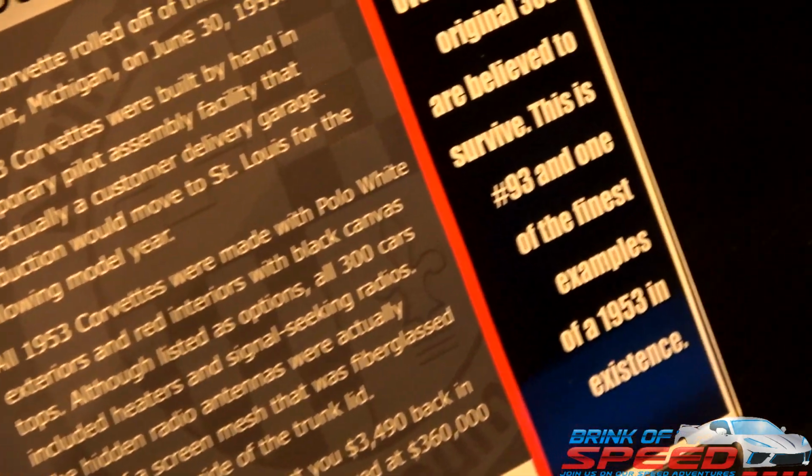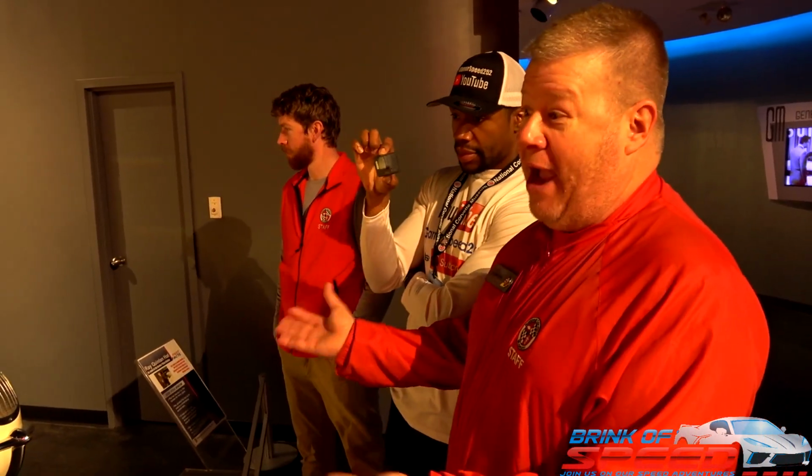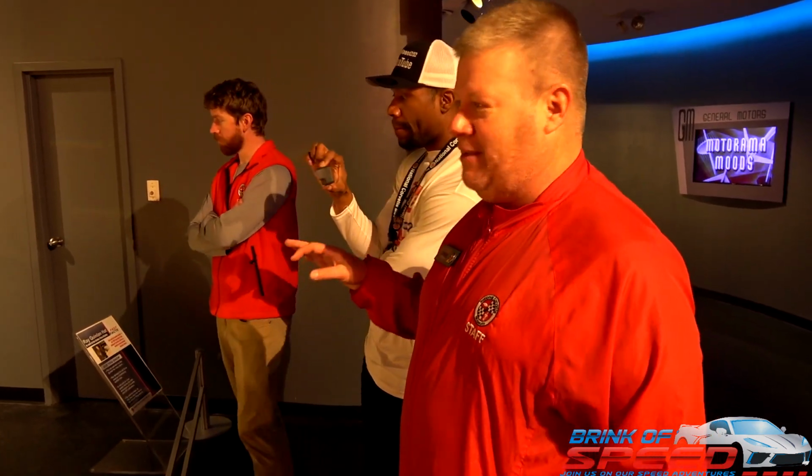You could get, if you liked polo white with a red interior, that's all 300 were polo white with a red interior. You could get two options on the first Corvette: an AM radio and a heater. That's all you could get. And every car had them, so they were fully loaded. The first couple of years, though, Corvette sales were not very good. I mean, a sports car with a Blue Flame 6 engine is not something enticing the folks that want high performance.